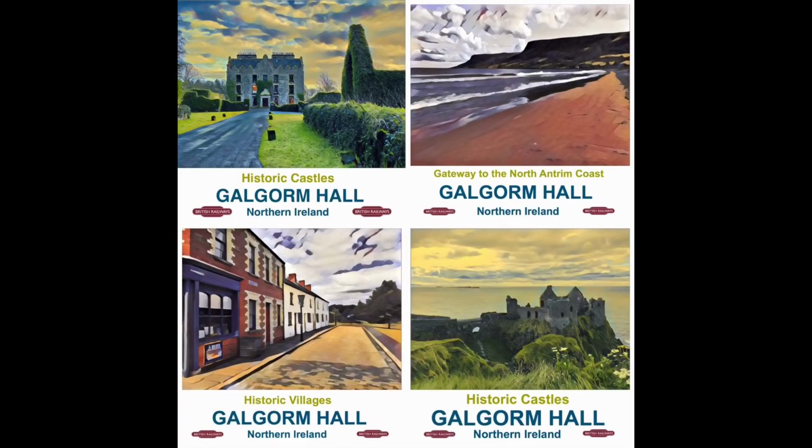One more thing before I do go. Over the past year or so, I've been collecting up odd photographs and trying to convert them into stylish pictures, with the view that I wanted to create those old railway posters of the Big Four era, essentially advertising Galgormhall as being the gateway to all these wonderful locations within Northern Ireland.